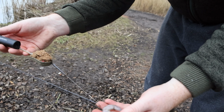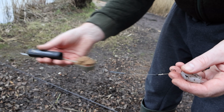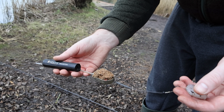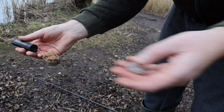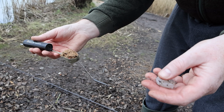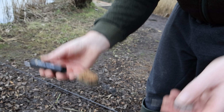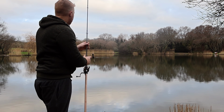Right, so that is ready to go out now. I've got to say, I've left this really free running. I think a bit like pike, perch don't really like much resistance. So what I want is for that hook bait to be free running, so the perch picks it up, can drag it along with no resistance, and I can lift the rod up and hook into it. Let's get this cast out. Right, just a small underarm flick out to my right hand side here.